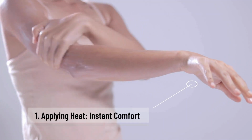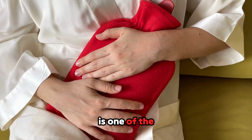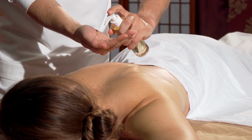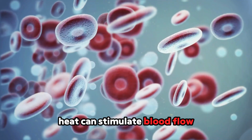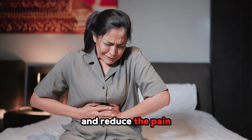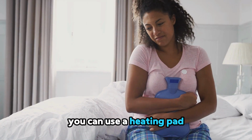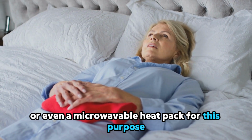1. Applying heat. Instant comfort. Heat therapy is one of the oldest and simplest ways to manage menstrual cramps. When applied to the abdomen or lower back, heat can stimulate blood flow, relax the muscles in the uterus, and reduce the pain caused by those intense contractions. You can use a heating pad, hot water bottle, or even a microwavable heat pack for this purpose.